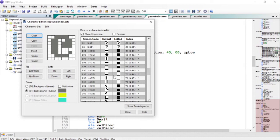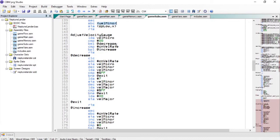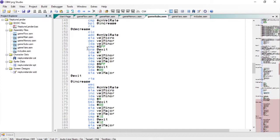Right, so the minor is actually the character number. So what's left is the character number, and that defines the pixel. So the micro must be the fractions. Okay. And he's doing the same thing for the velocity as well. Okay, so he does that.